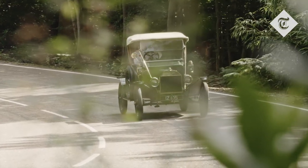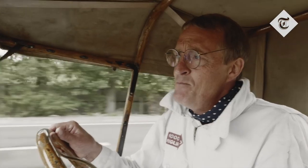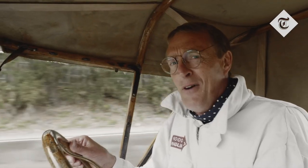The other thing is he really understood marketing. He priced this car really cleverly, so that not only his workers, but also the general public could afford to buy one. What a clever man he was.